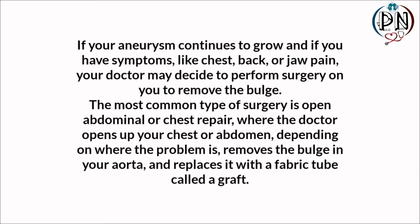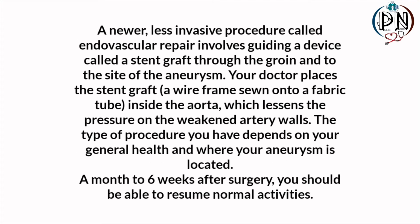Surgery. If your aneurysm continues to grow and if you have symptoms, like chest, back, or jaw pain, your doctor may decide to perform surgery on you to remove the bulge. The most common type of surgery is open abdominal or chest repair, where the doctor opens up your chest or abdomen, depending on where the problem is, removes the bulge in your aorta, and replaces it with a fabric tube called a graft. A newer, less invasive procedure called endovascular repair involves guiding a device called a stent graft through the groin and to the site of the aneurysm.